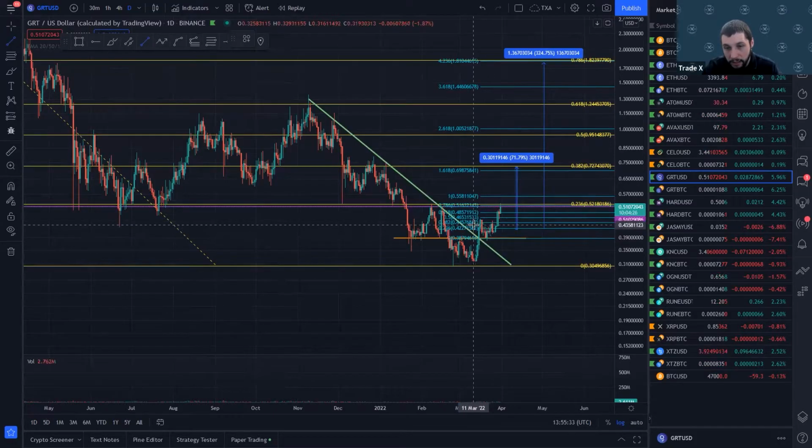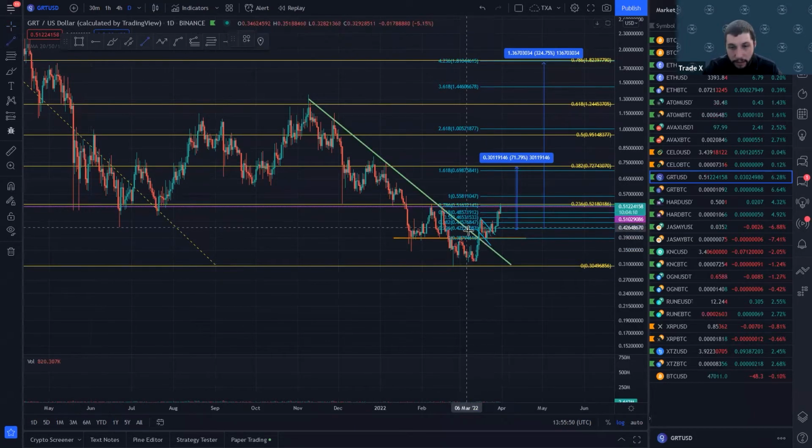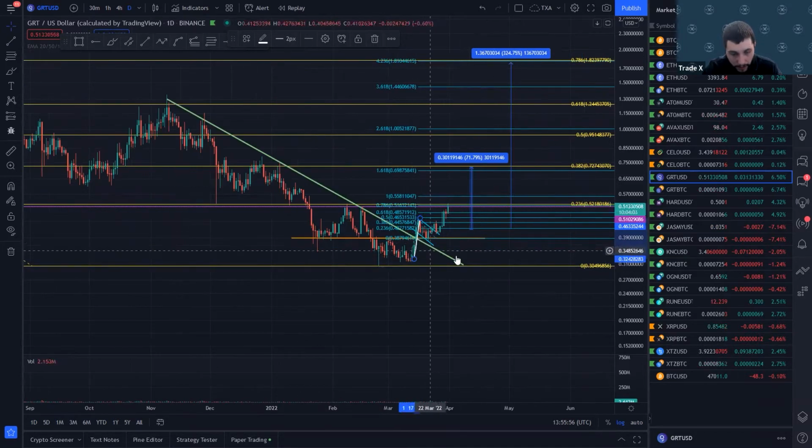And you can see this bit of pattern in here, and we broke out of it, hooked back on it, beautiful, and we got going. This is a great thing to see, especially if you're setting up a move here. Now let me change the color so we can see this a little bit better.